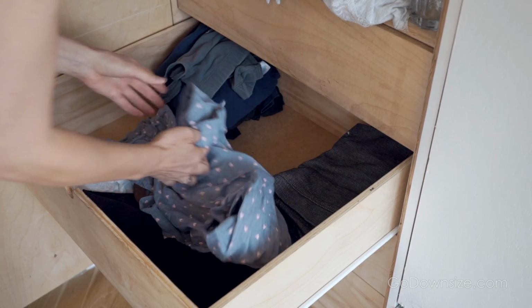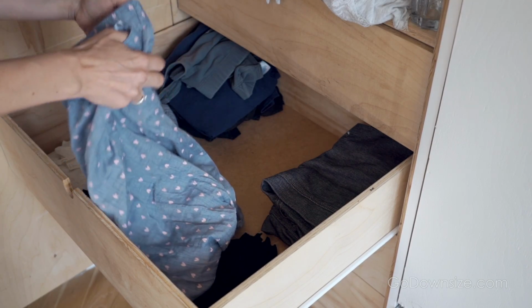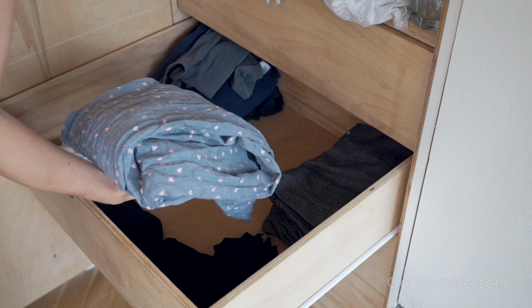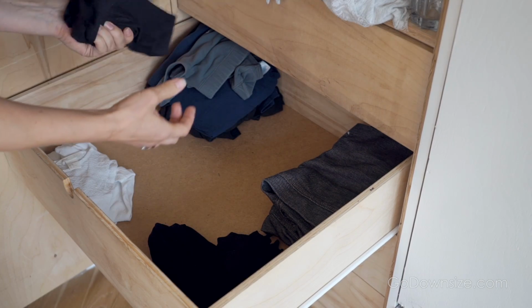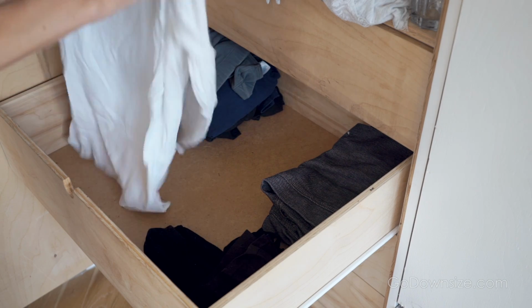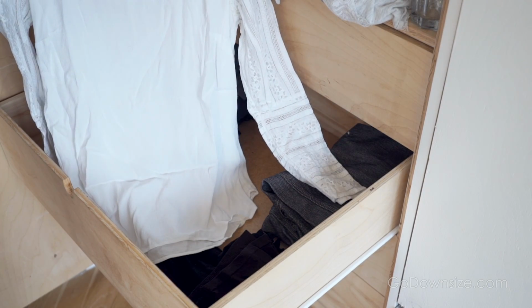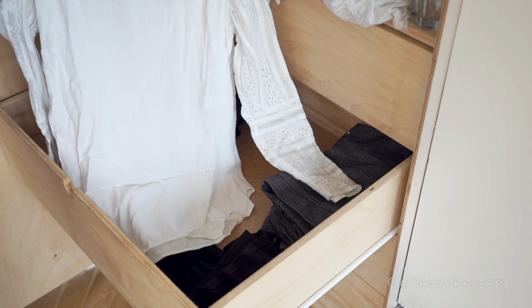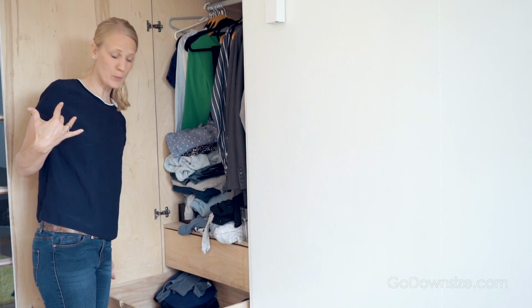Morten gave me these pajama bottoms and I'm gonna keep those. They're really good when we go in the camper because they're long and so they stay. Shorts to wear under skirts and a blouse. This one is actually a pregnancy blouse and I don't think it fits anymore, so I'll probably have to donate that.